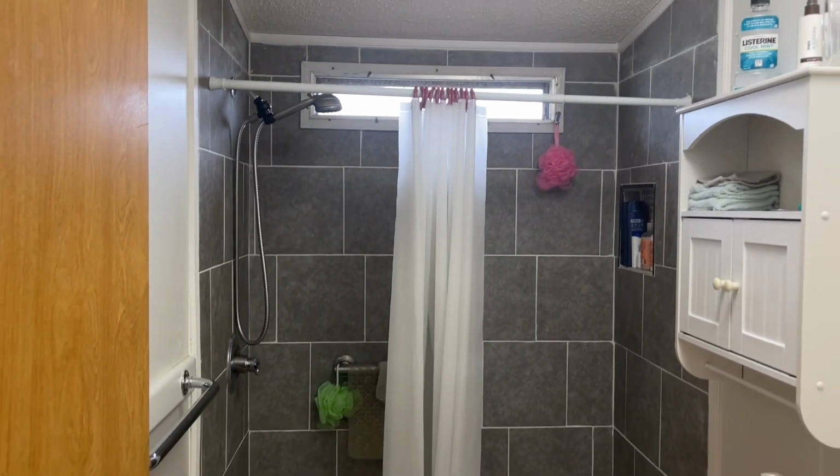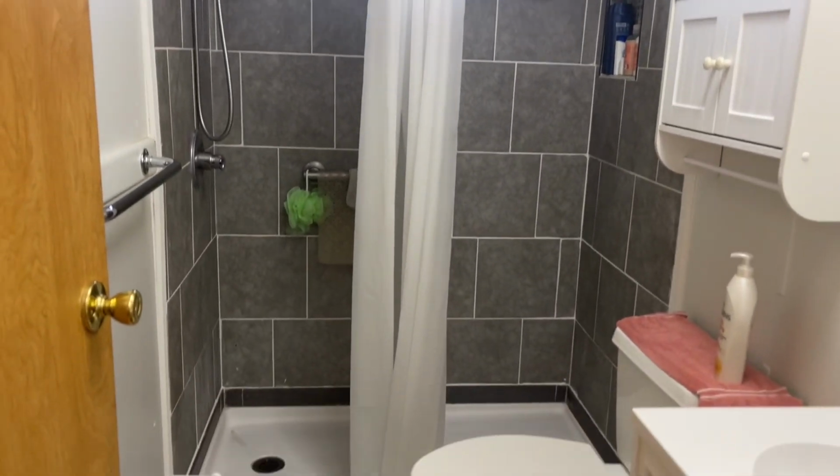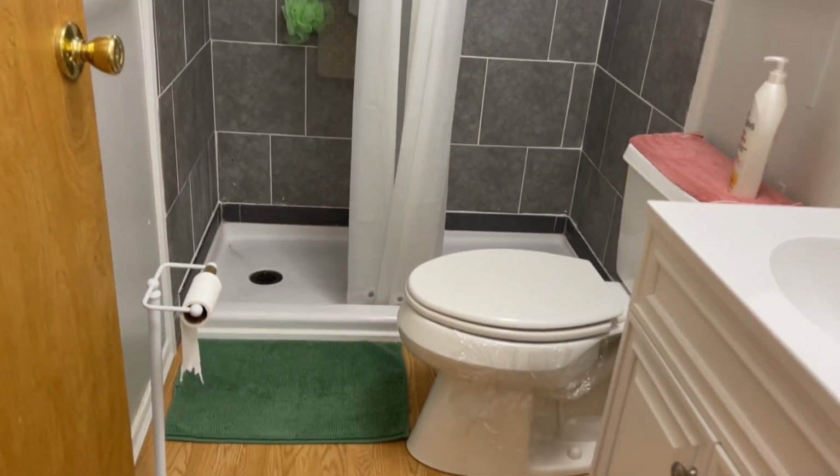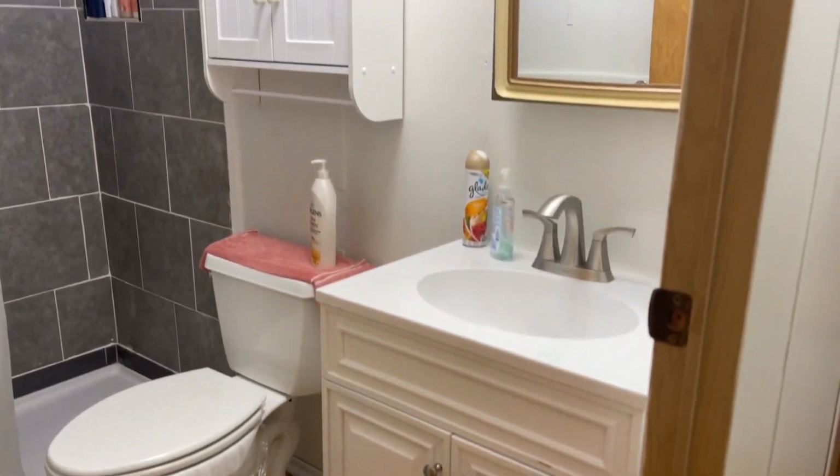We have a nicely updated bathroom with a full tile enclosure and a stand-up shower. New bathroom vanity and toilet.